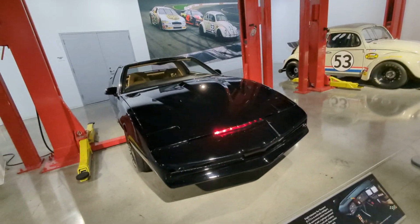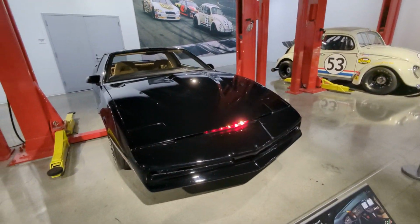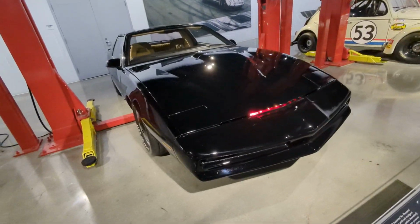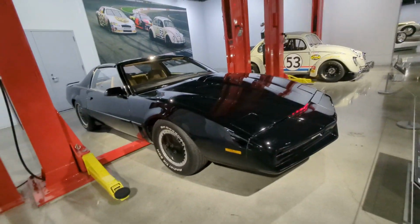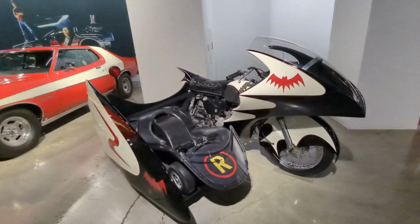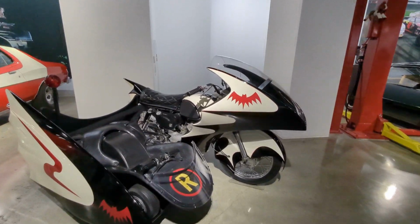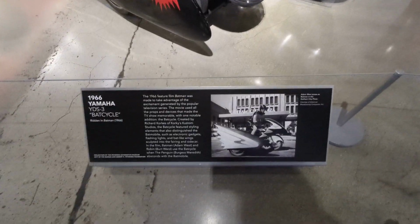Yes, this is Kit from the 1982 series. Knight Rider with David Hasselhoff. The world famous David Hasselhoff. Yes, really, he's world famous. Batman and Robin here, the motorcycle. This one is 1966. YDS3 Bat Cycle. You can see it right there.